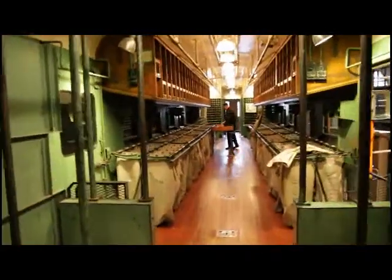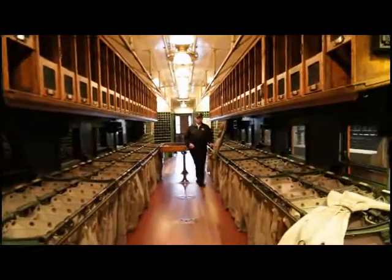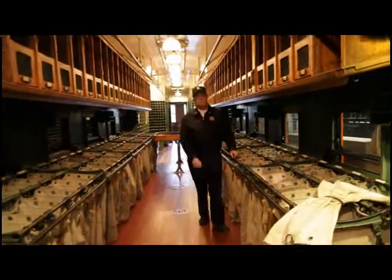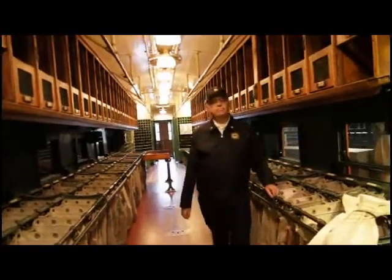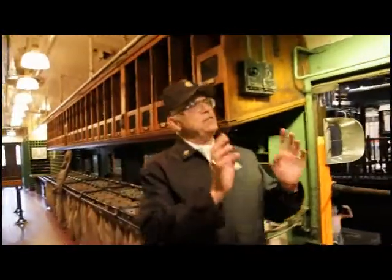Well, it's the mail car. Looks like the mailman's busy. This is a 1950 railway post office used till 1967. It was on the Great Northern Route between Chicago and Seattle, Washington.